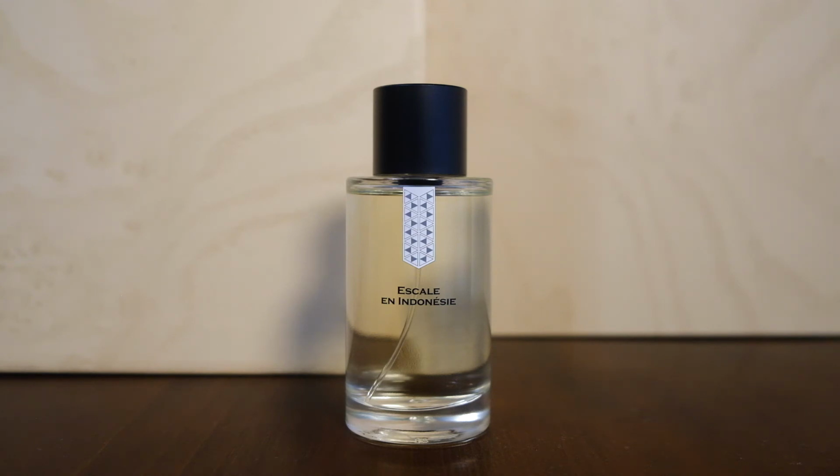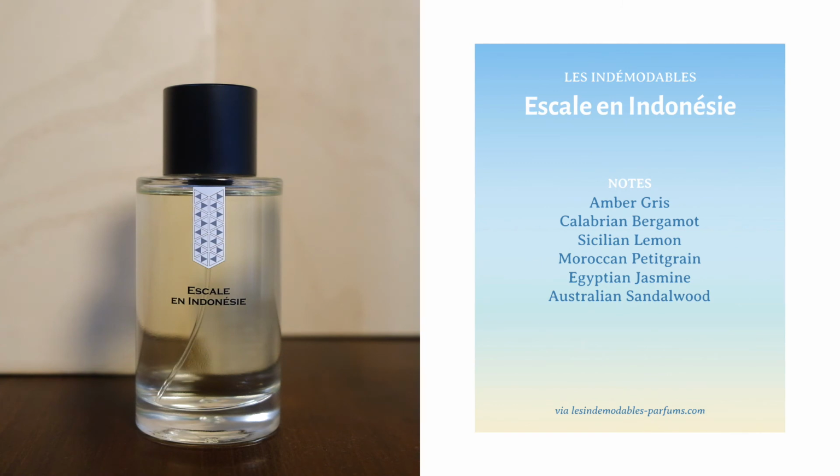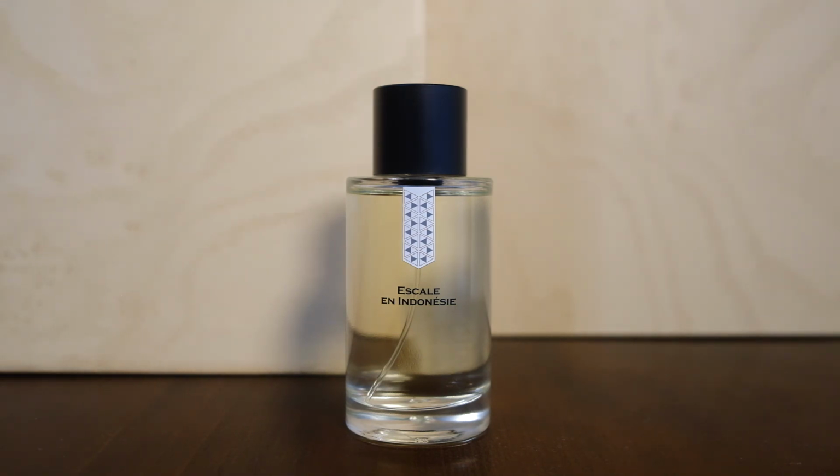So Escale en Indonésie opens citrusy with hints of the rind in there, and there's a little bit of a salty undertone, and then there's this weird animalic funk that is something between floral indolic and that musky inky side of vetiver. That part of the scent obviously is coming from ambergris, and not that I've smelled a real ambergris in person, but it seems pretty consistent with all of the fragrances that I've smelled.